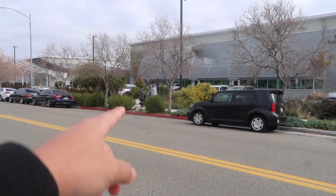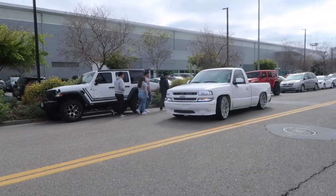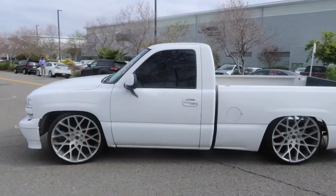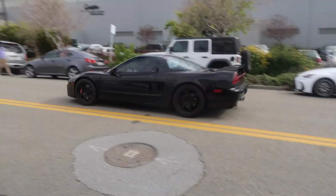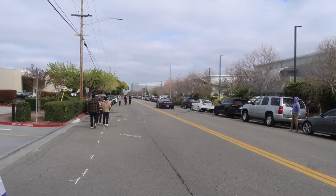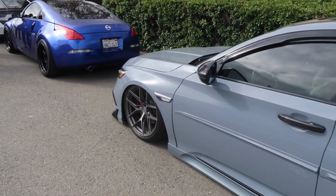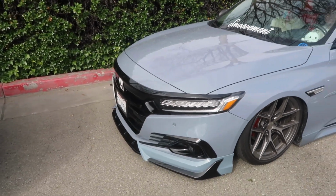There we go. He made it, I'm gonna tag his IG down below. Can't have a cars and coffee without an actual truck pulling up. Very nice, very clean. Shout out to Lexus for hosting us. No, I'm just kidding. We're here. Ooh, NSX. I don't know about you guys, how you feel on these new Accords, but these are really nice in my opinion. Not to mention that they have a 2.0 liter engine boosted.